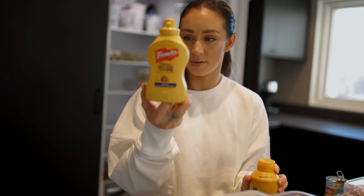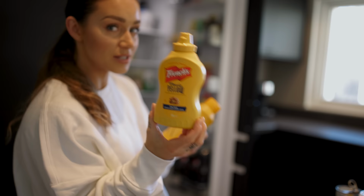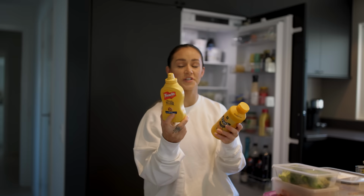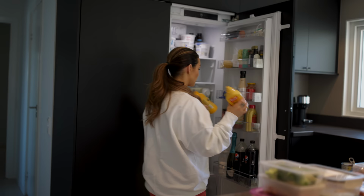This one is better. And if you care about what's in ketchup or what's in mustard, this one is actually really good in, how do you say, innehållsförteckning? In the nutrition value. This one is better. And I really like this one. So we have one of those, or two different ones.